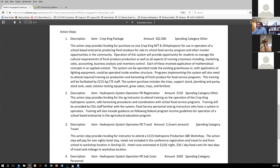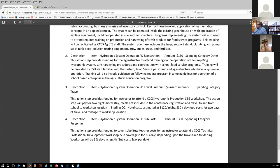So in this grant proposal, we've got the cost of the equipment, we've got the cost of professional development. If a school wants to, they could also include the travel and cost to go to the professional development in Sterling. And because it's a Perkins grant, they could also include a couple days of substitute teacher costs for covering classes when they're gone to the professional development.